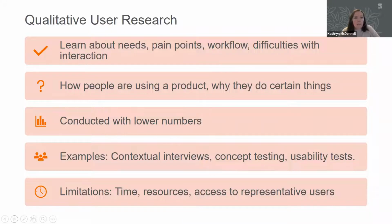So qualitative user research enables us to answer certain questions where we can learn about needs and users' pain points and workflow and any difficulties with an interaction. And this will give us a lot of information that we use to improve our products and improve our offerings. So it's typically conducted with lower numbers, because to identify usability issues or understand workflows and pain points, we don't need large sample sizes. Some examples of qualitative user research are contextual interviews.